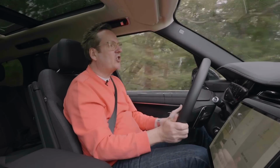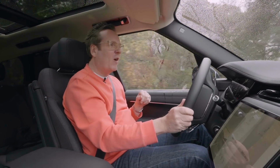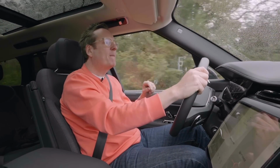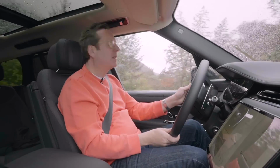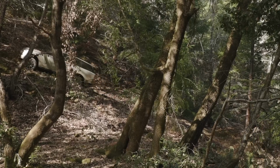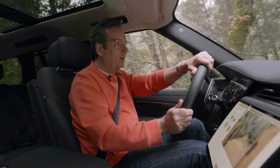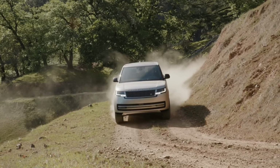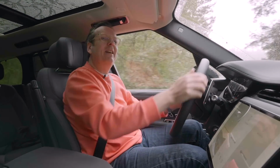And all of this is achievable via the All-Terrain Control thing. I think, if I remember rightly, Land Rover introduced that in the original Freelander back in the late 90s. It's certainly been around for more than 20 years. And boy, does it make life easy for you. Yeah, this is where you realise just how absurdly capable these cars are.